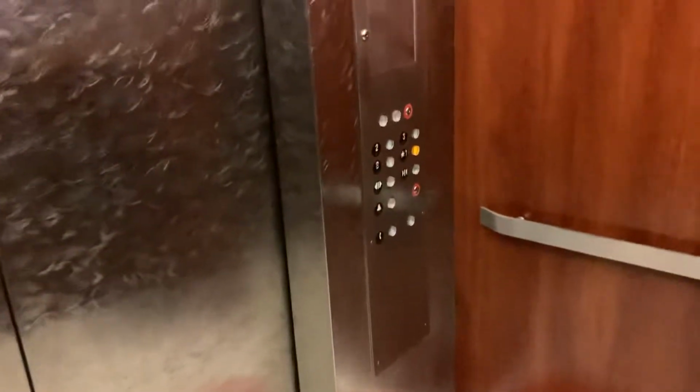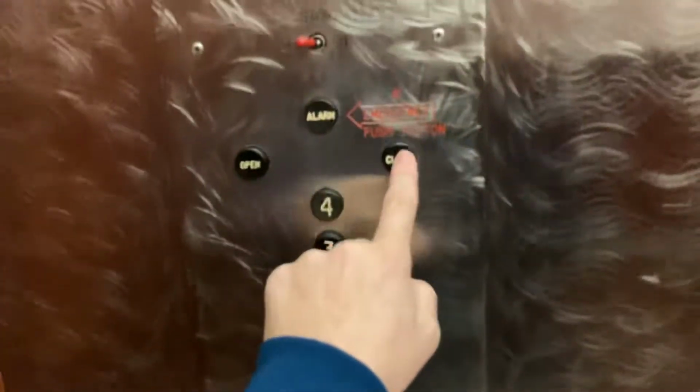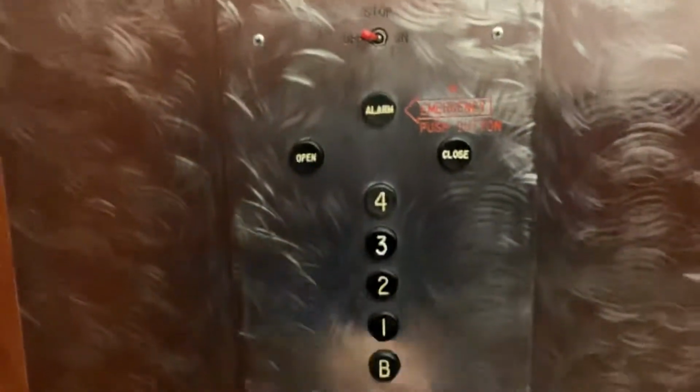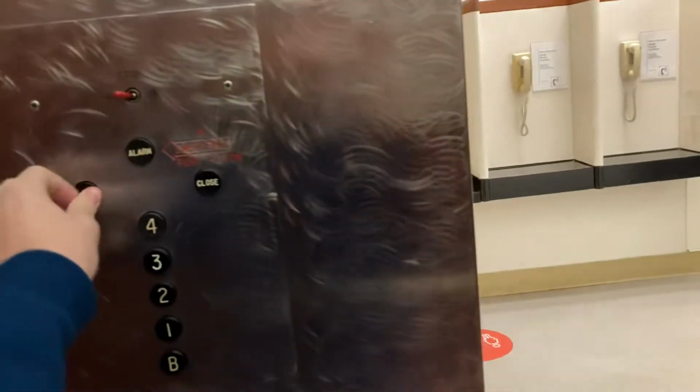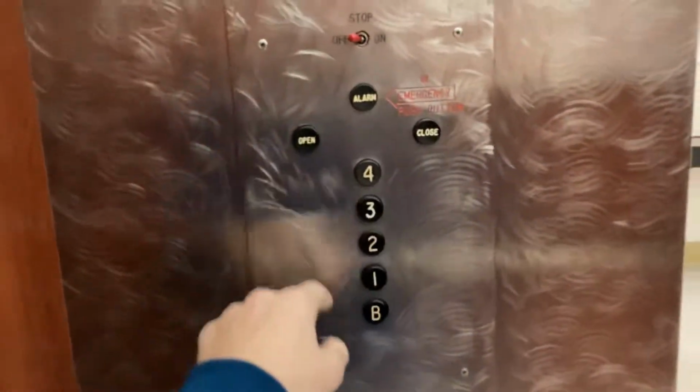Yeah. Let me see. Oh, lovely. So if you get stuck in here, you are screwed. Oh, the phone's right there. Oh, never mind. I have a car top station with these buttons on it. These again, or what? Yeah, why not?